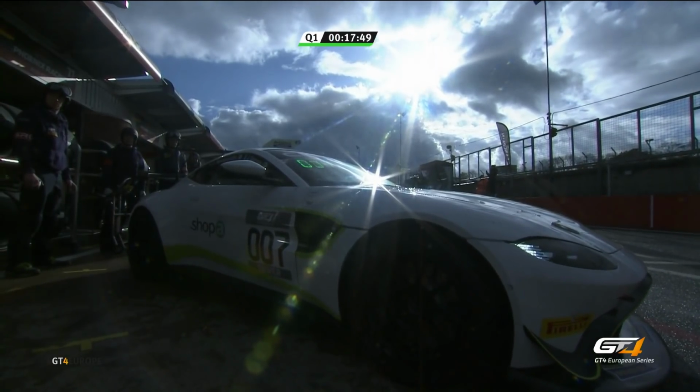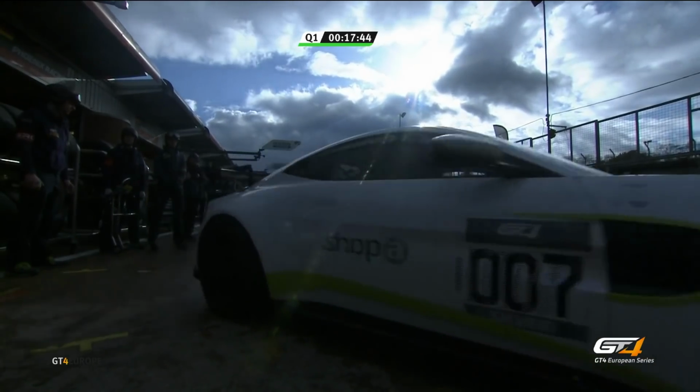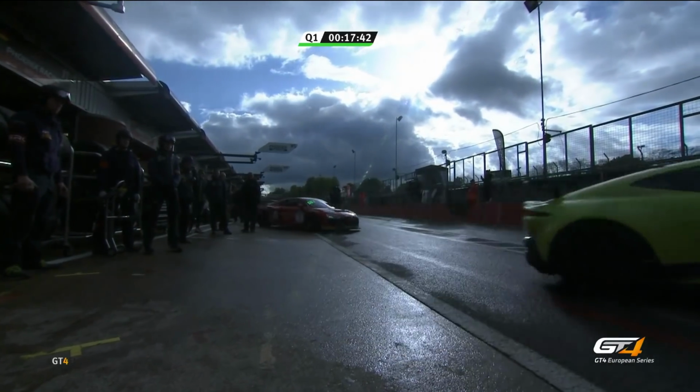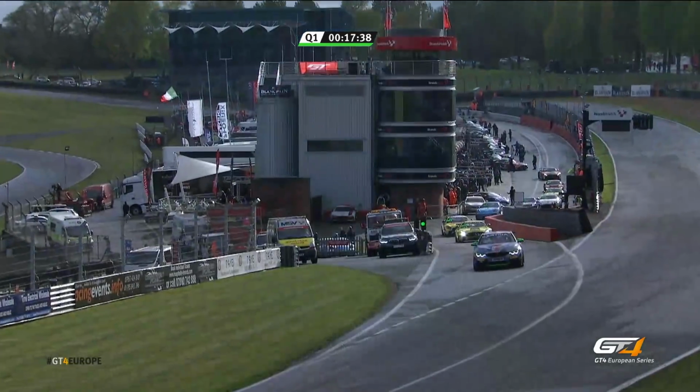David Anderson trackside as you look down at the 007 Aston Martin of Jamie van den Balk and Julien Darrat, and as the green flag is waved, the session is underway and everybody now makes their way down the pit road, ready to head out onto the circuit.